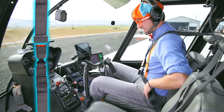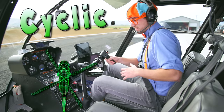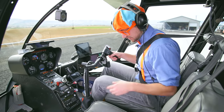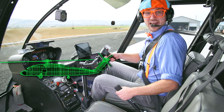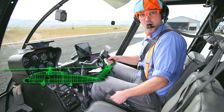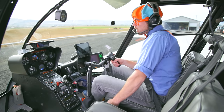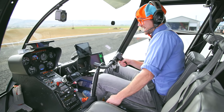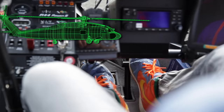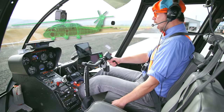Gotta buckle up. Okay, and now this is the cyclic. This is what controls the helicopter to go left, right, forward, backwards, and then down here, whoop, that is the collective. This makes the helicopter go down or up, down or up. So now you can go, whoa, I'm flying a helicopter. And then down here, you put your feet on pedals, and this is what makes the helicopter spin left and right. Whoa! Whoa!